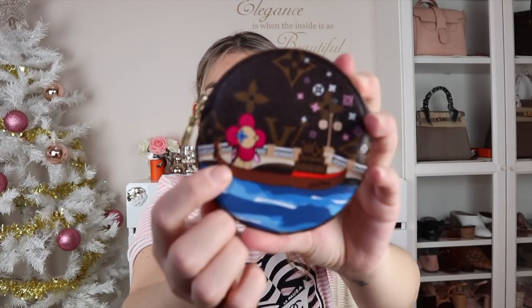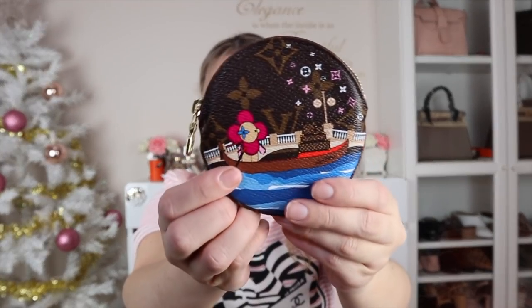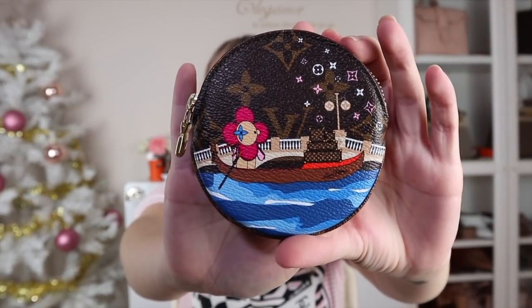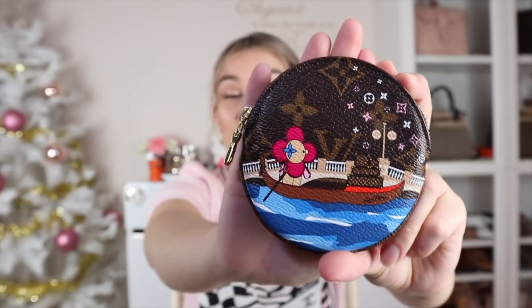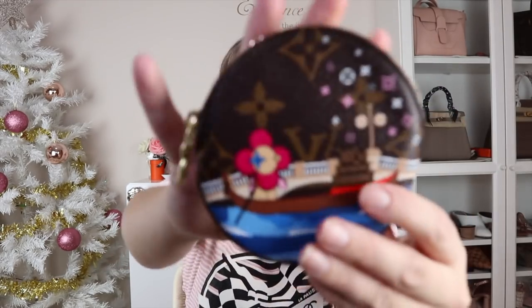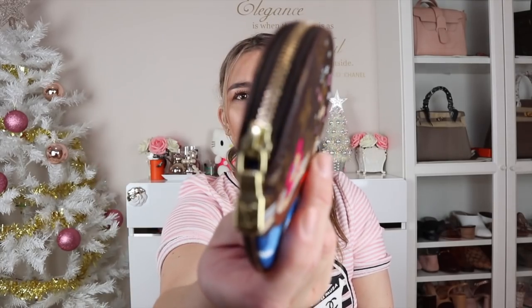I believe the actual name of the character is the Vivienne. Yeah, the Vivienne character, if I'm saying that correctly. And this is the monogram coin purse. The retail price of this in Australia is 500 Australian dollars. And I believe the setting of this one is in Venice, and I love the detail on this. What I do like about it is that the trimming around isn't in vachetta or anything. It's just completely monogram canvas all the way around. The back is just plain, and then you've got the gold zipper.